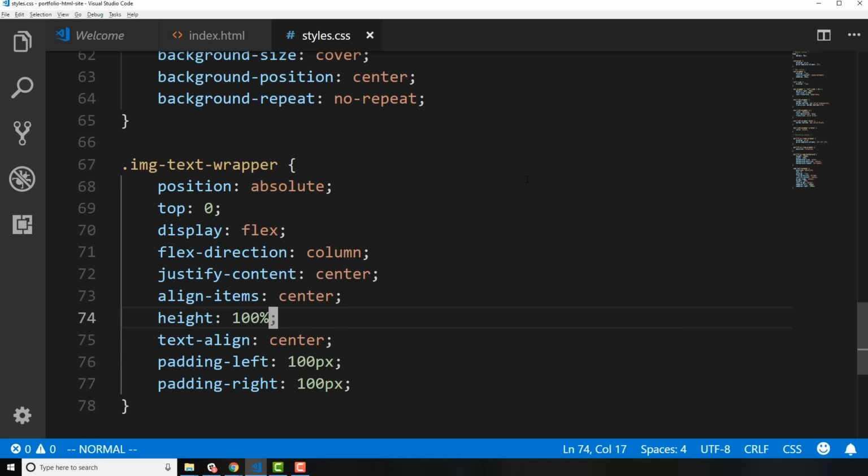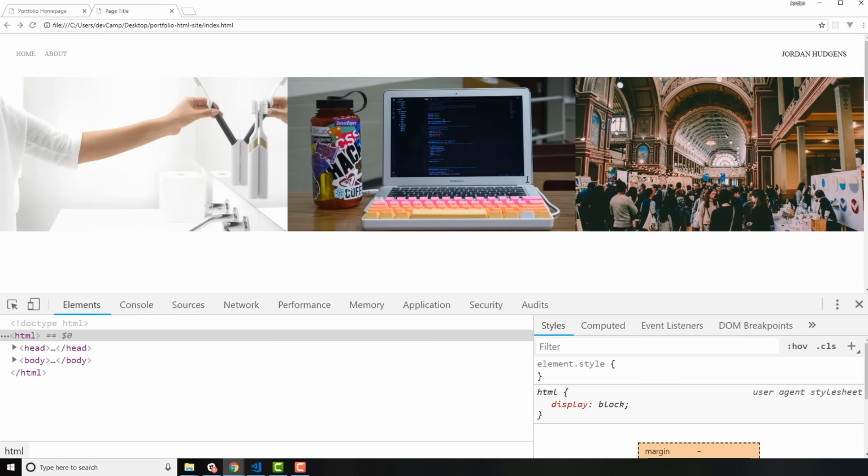Wow, that was a lot of stuff. So let's actually take a look at this, and then definitely feel free to review each one of these items. But essentially what we're doing is we're saying that this image text wrapper is going to be positioned at the very top wherever we want. Then inside of it, all the elements are going to use Flexbox. So we're going to center these items. We're going to center them from left to right and top to bottom. That's what align items does. And so justify content is going to do left to right. Align items is top to bottom. We want it to take up the full parent height, so that whole 100%. And then we want all the text inside of it to be centered.